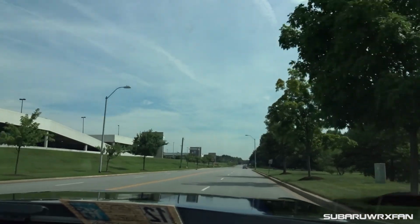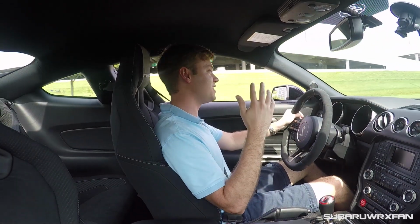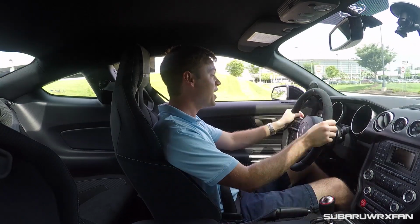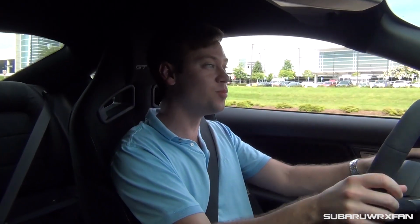So anyway, composing myself here, just cruising down a normal road. It's very soft and comfortable here now. So this is the non-MagnaRide one, just standard suspension, but it feels great. It feels honestly very similar to the GT so far. Now these roads are pretty smooth. We'll have to see once things get a little more bumpy. But overall, it's amazing how comfortable it actually feels.